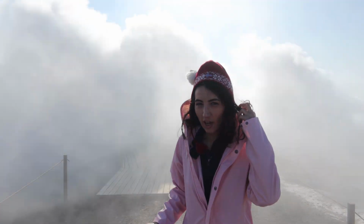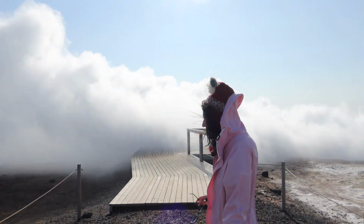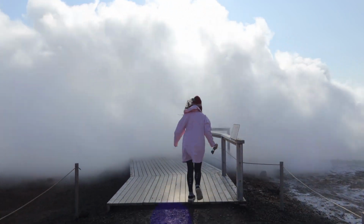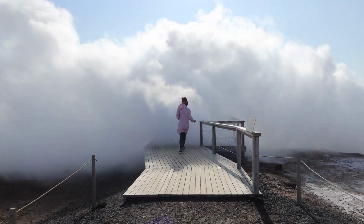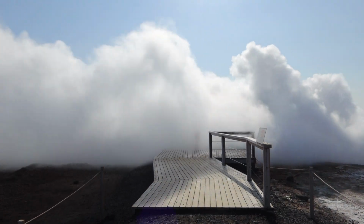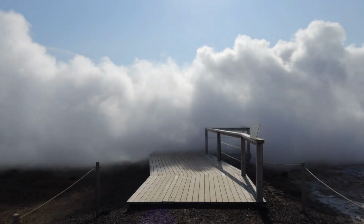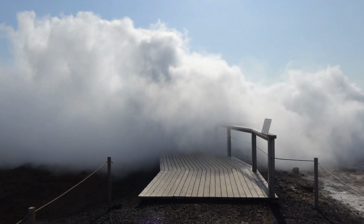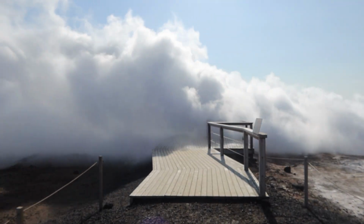Okay, so let's try walking through the steam. I can already feel it's pretty warm. And see you on the other side. Wow! Oh my God, I cannot see anything. And it smells like rotten eggs. The smell though. Wet, wet, wet! Cold, cold, cold! Okay. Let's go back. Find Edward. I can't see anything. This is too much.